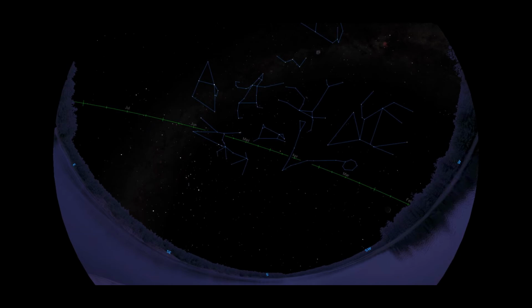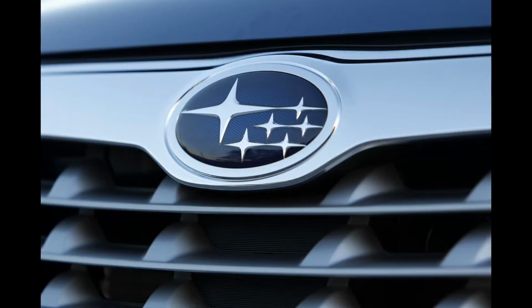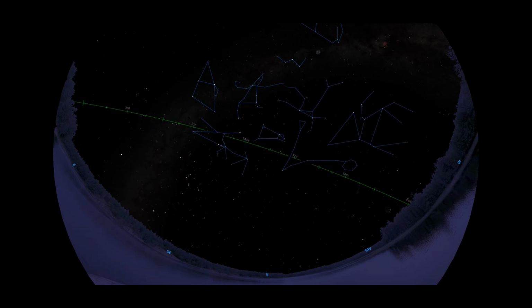Take a look at the tip of his right-hand horn, and you'll notice it's not a single star, but a small cluster of stars that kind of resemble the Little Dipper. That is the open star cluster called M45, or more commonly, the Pleiades. The Japanese call it Subaru. And if you look at the medallion on the front of every Subaru vehicle, it shows those stars. Use the binoculars to look at it.